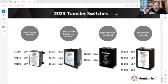So just know every one of our transfer switches offers some level of protection, including our basic transfer switches. So our basic transfer switches offer open neutral protection. The basic transfer switches with reverse polarity protection offer open neutral, open ground, and reverse polarity protection. The surge protection with reverse polarity protection gives you all of the protection that I already listed, plus surge protection. And then the full electrical protection with RVC is total electrical protection for your rig.